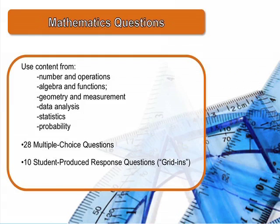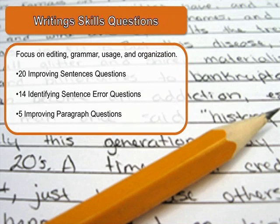Mathematics questions use content from number and operations, algebra and functions, geometry and measurement, data analysis, statistics, and probability. There are 28 multiple choice questions and 10 student-produced response questions that are referred to as grid-ins. Writing skills questions focus on editing, grammar, usage, and organization. There are 20 improving sentence questions, 14 identifying sentence error questions, and 5 improving paragraph questions.